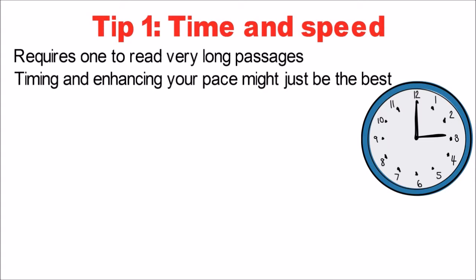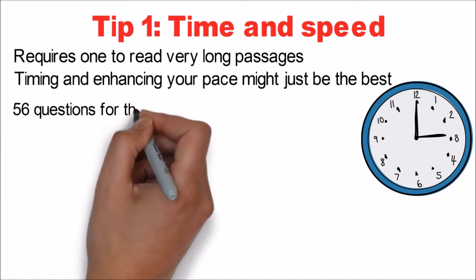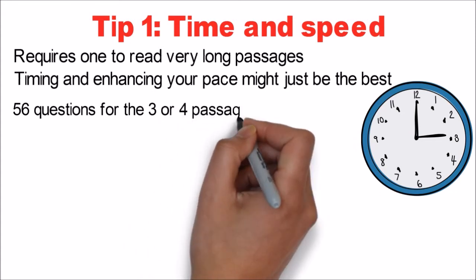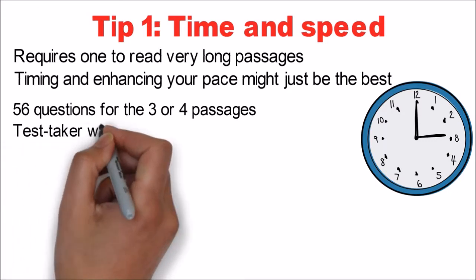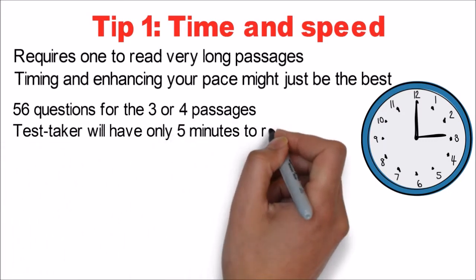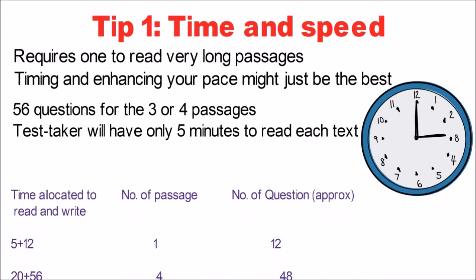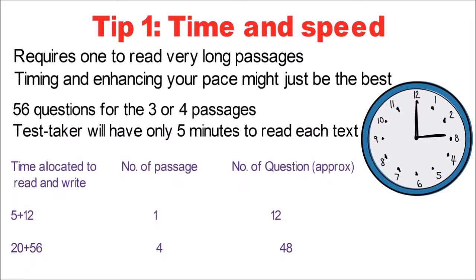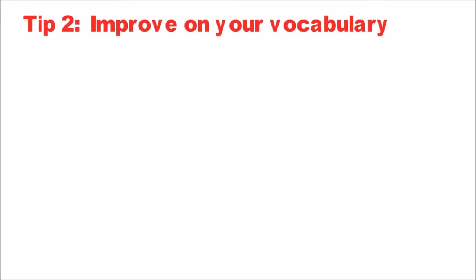The summary as related to timing that each test taker should have at their fingertips is that this section usually contains as much as 56 questions for the 3 or 4 passages with a maximum time of 80 minutes. This implies that a test taker will have only 5 minutes to read each text and about 1 minute to answer each question in this section. Candidates should try as much as possible to comprehend the running theme of the passage, as it will enhance the pace at which one reads through the passage.